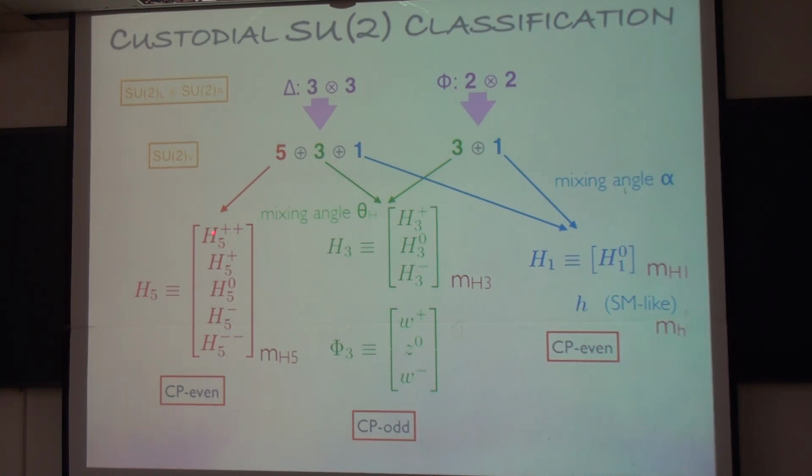So the 5-plet doesn't mix with anybody else, and it has this kind of spectrum. And this triplet and this triplet can mix through a mixing angle, theta_H. Actually, the tangent of this mixing angle is related to the VEV of the triplet to the doublet. So that tells us how much this triplet participates in the electroweak symmetry breaking, right? After the mixing, one physical triplet we call H3. They have a common mass, and the other triplets are the Goldstone bosons, which will become the longitudinal modes of the weak gauge bosons. And these two singlets can mix, and we assume this little h is what we discovered 2 years ago, and this is the heavier one. The corresponding mixing angle is alpha.